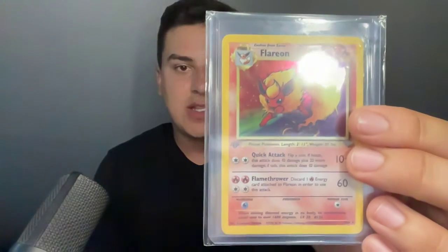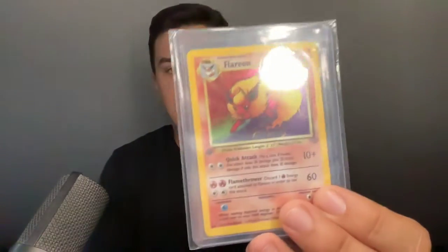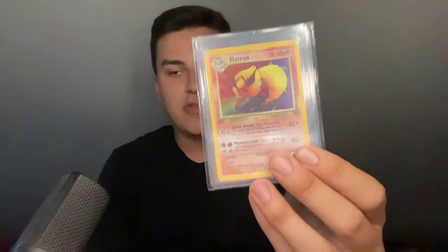This next card is one of my favorite Pokemon and probably one of my favorite purchases that I've made this year when it comes to Pokemon. This is a first edition Flareon Holo, and I just love this card for a few reasons. One, the colors on it, the detail, the condition was insane, and the price that the seller was selling it for was crazy. And I just picked it up at the perfect time. What a beautiful card this is. Definitely gonna get this graded. This is one of my favorite cards in the collection, so love that.